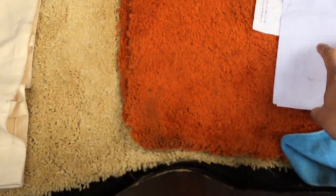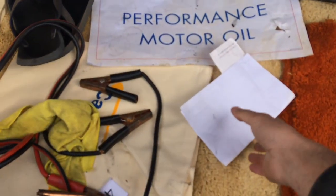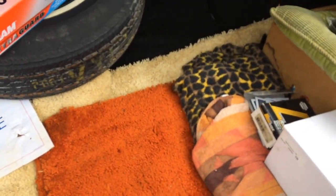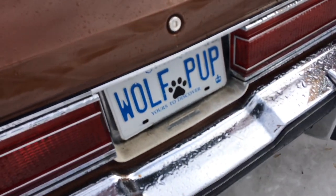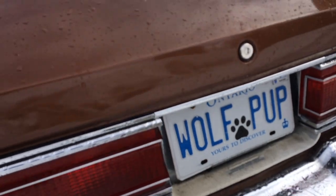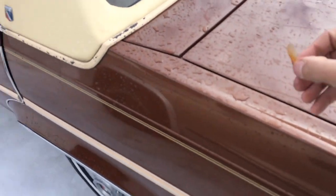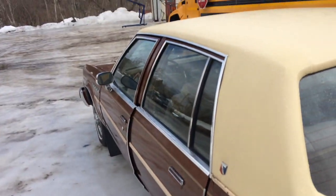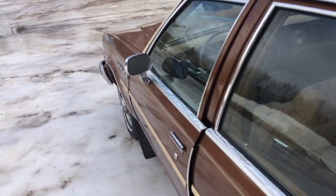Nothing's really changed much in here. Still got some stuff that came with the car, spare air filter. God, that wind is actually brutal right now. So yeah, nothing really has changed with the old girl. I haven't been driving it. The plates expire in a couple of weeks. There's no insurance on it right now except fire and theft. So if anybody stole it, at least they'd get a little bit of money for it, I guess.